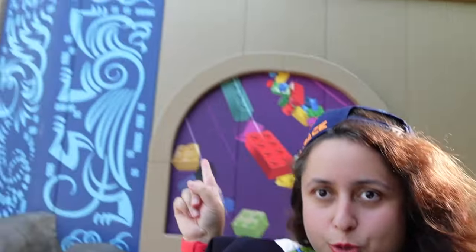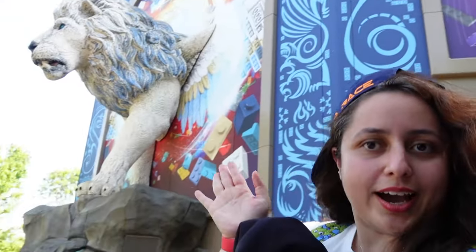What you expect. So yeah. It was a great surprise. So we don't want to say too much. Yeah, I think this is my favorite of the attractions that we've done today at Legoland. You can see the beautiful lion there as well. It's not just because it's a lion and I'm a Leo. It truly was a really fun ride.